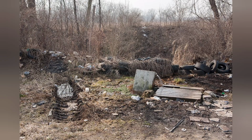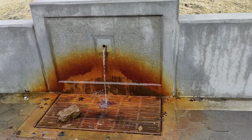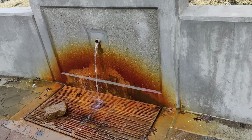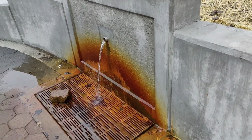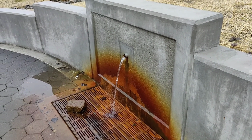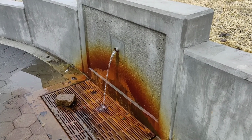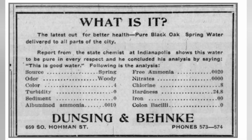The new park is called Spring Park. There is parking for 3 cars, seating, shade, and the well. It's really simple, but not much more is needed as most visitors arrive with their jugs, fill up, and head out. And some people like the taste, and others believe it might have medicinal powers. And the water is tested 4 times a year. It is completely safe to drink.